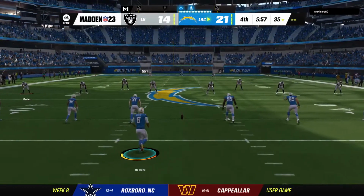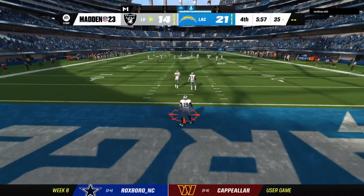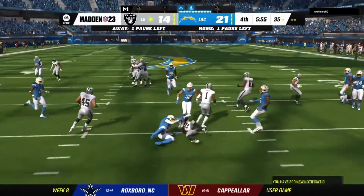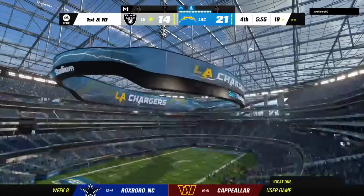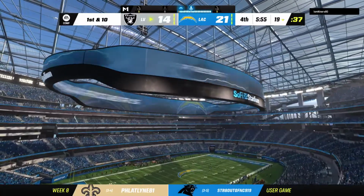Following the touchdown, Dustin Hopkins will kick it away. From a couple yards deep, he'll bring it out of the end zone. And only able to get this to the 19, so probably should have opted for the touchback.